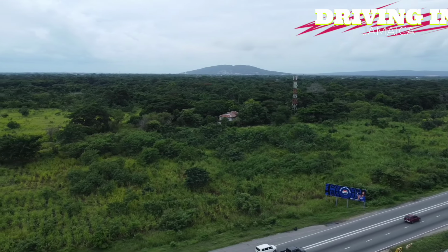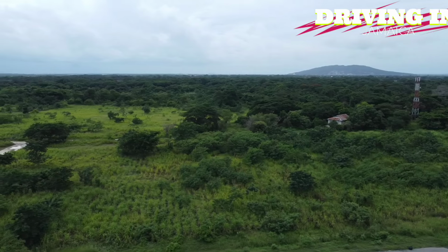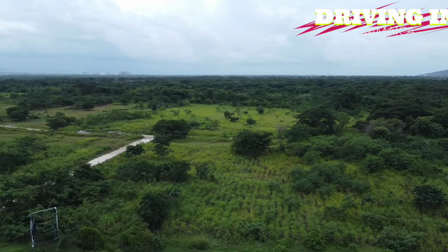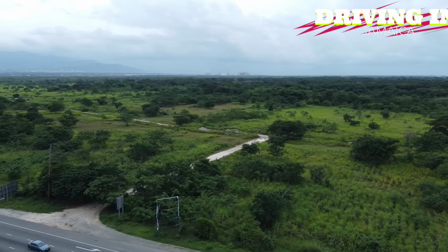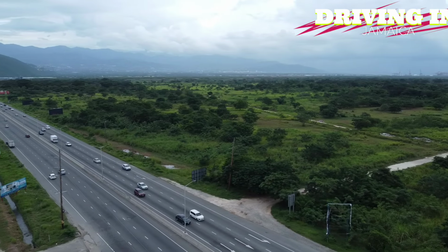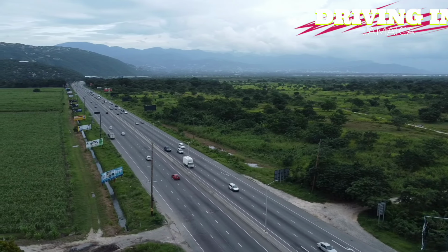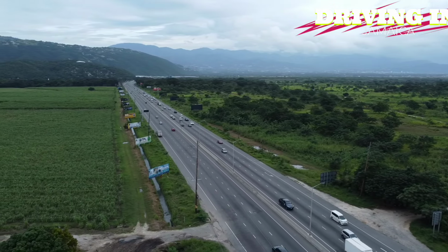The first one is they're going to build an access ramp, and what we're looking at now, the access ramp will go over this area, over the Rio Cobra into Portmore. So they're going to build a four-lane access ramp from Mandela Highway into Portmore. And that's going to be a massive development.